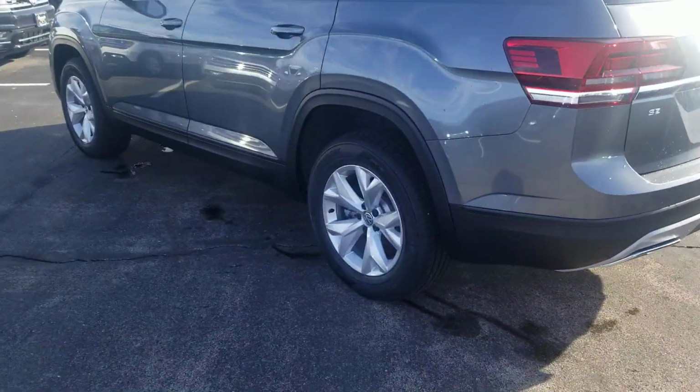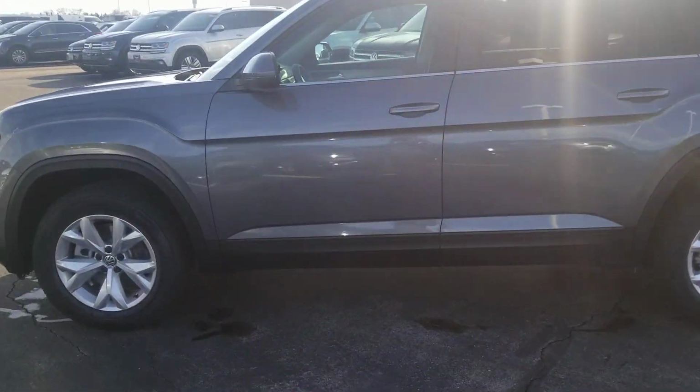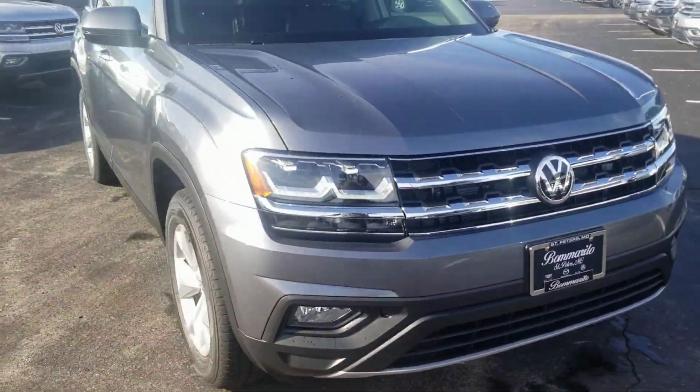So this car comes with a 6-year, 72,000 mile bumper to bumper warranty from Volkswagen. 6 years, 72,000 miles.